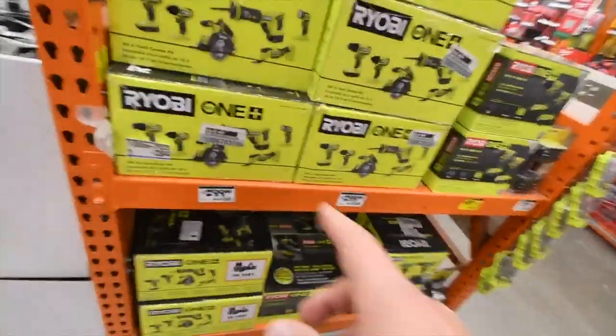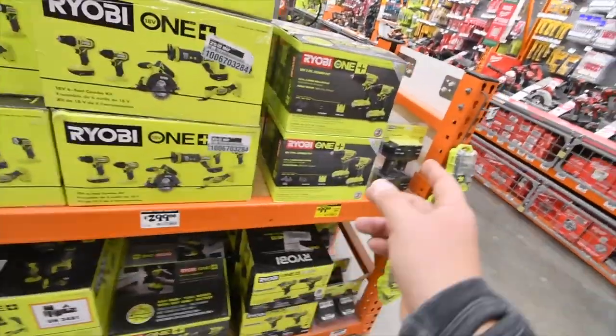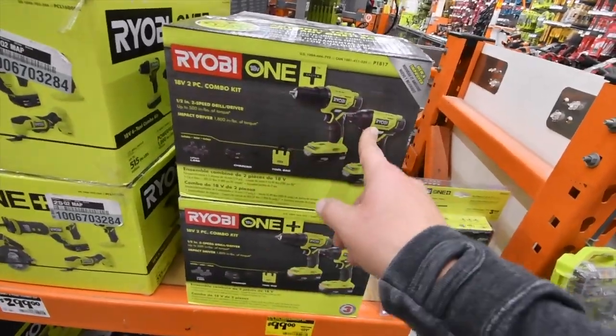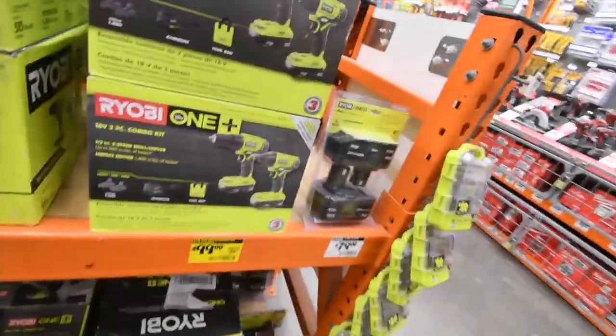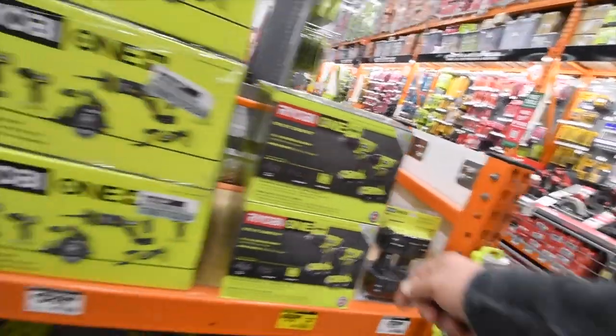Let's see, $299 for this kit, which I think is over there already. See, clearance, $100 for this kit. Drill driver and impact driver kit, two 1.5 amp hour batteries, charger in a bag. Or $79 for two 4-amp hours, non-HP.